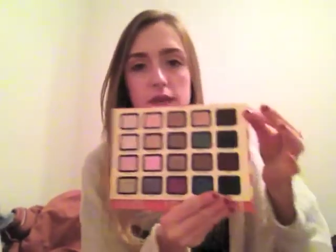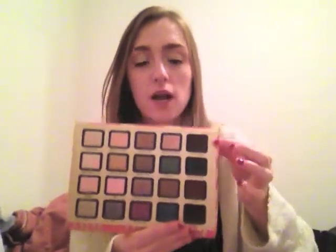A lot of these shadows have pretty good payoff. I would say these last 4 here are awesome. Their color payoff is great. They are the darker shades in the palette, so they're more like smokier colors. Definitely pretty wearable. They are, like I said, darker, so I'd be careful with how you apply them.